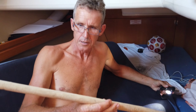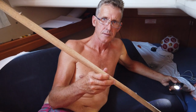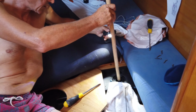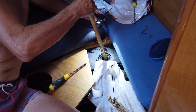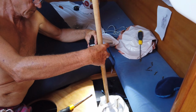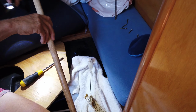So we're just going to use a broom handle that Nina found in the locker, but we found it at a beach. And we're going to do a manual test of how much fuel's in the tank. I think our fuel gauge is about right. That's the top. I don't even think it would go that full. So we still have a lot of diesel and the fuel gauge is looking good.